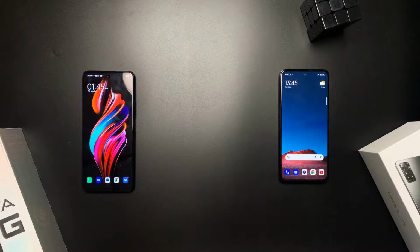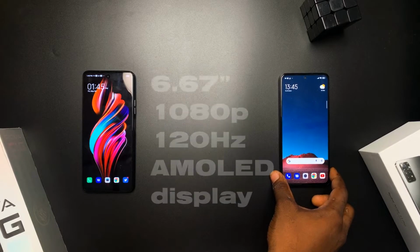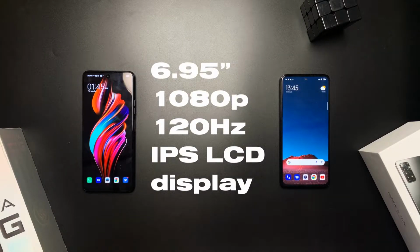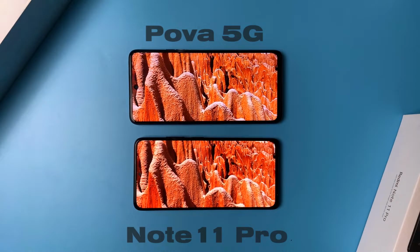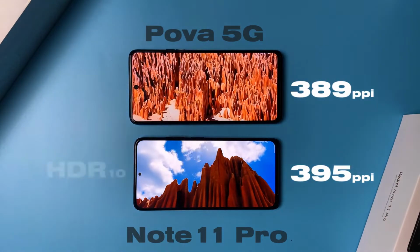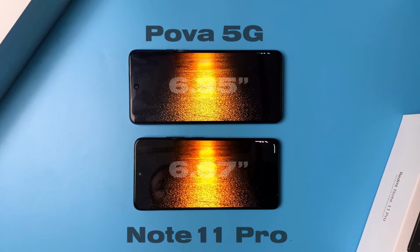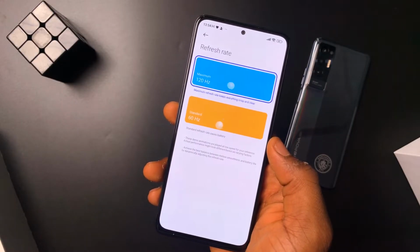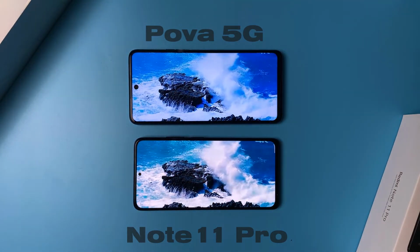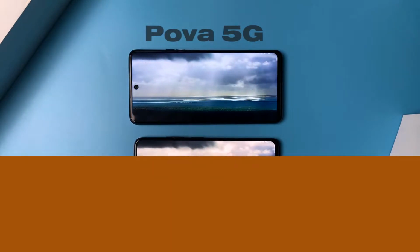For the display, the Note 11 Pro has a 6.67-inch 1080p 120Hz AMOLED display, while the Pova 5G has a 6.9-inch 1080p 120Hz IPS LCD display. So quite clearly, the Note 11 Pro has the better display between the two. It's AMOLED, it's the brighter display, has a higher pixel density, supports HDR10, and it's protected by Corning Gorilla Glass 5. But the Pova 5G is the bigger display, some people might actually prefer that. And also I noticed that 120Hz sometimes lags on the Note 11 Pro, and to be honest, the difference in display quality isn't that crazy a gap. But don't get it twisted, the Note 11 Pro wins this category.